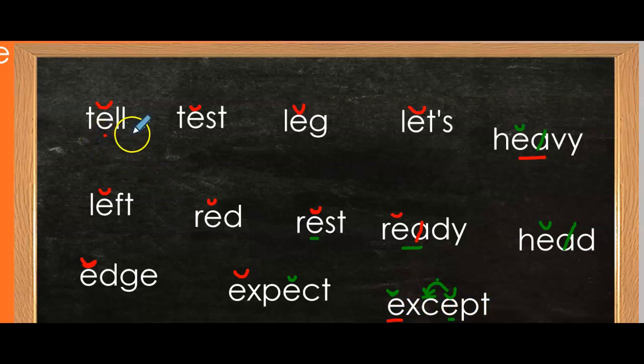Sound, word, tell. Sound, word, test. Sound, word, leg. Sound, word, let's. Sound, word, heavy. Sound, word, left. Sound, word, red. Sound, word, rest. Sound, word, ready. Sound, word, head. Sound, word, edge. Sound, word, expect. Sound, word, accept. Great job, boys and girls.